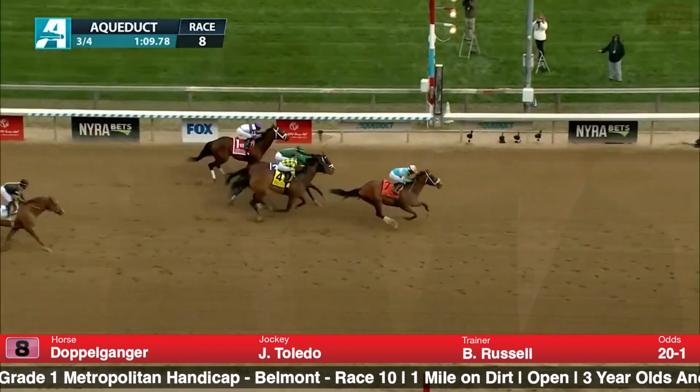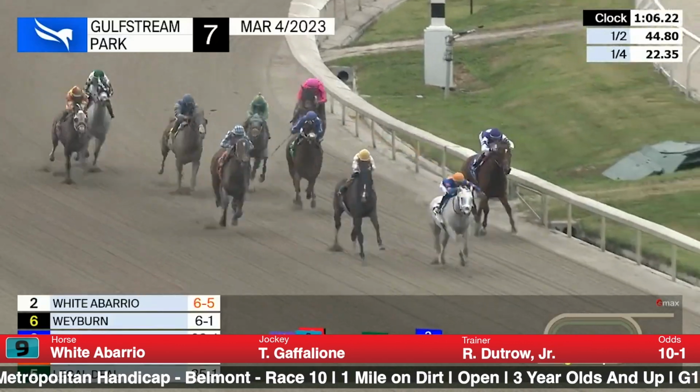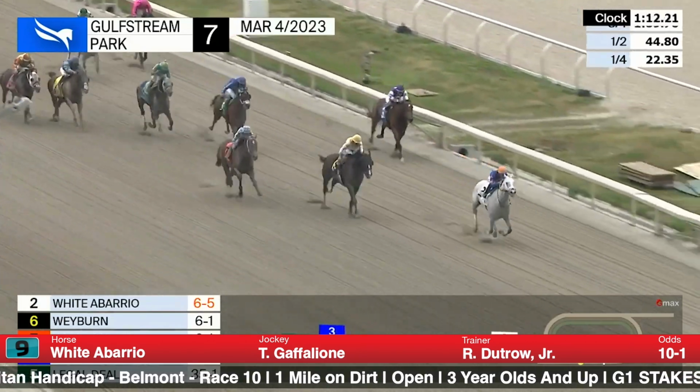White Abarrio won the Florida Derby last year. He was on the Kentucky Derby Trail. He knocked heads with some big names, and he ran a good third in the Cigar Mile. I think they figured out what he wants to do, and that's he's a one-turn miler. He's a 7/8 horse, maybe a mile and a 16th. Here's his last race at Gulfstream. They dropped him into an allowance. He faced some solid allowance horses. He beat them on the square. He was entered, I believe, in the Carter and had to scratch with a little bit of an issue, and now he's with Rick Dutrow.